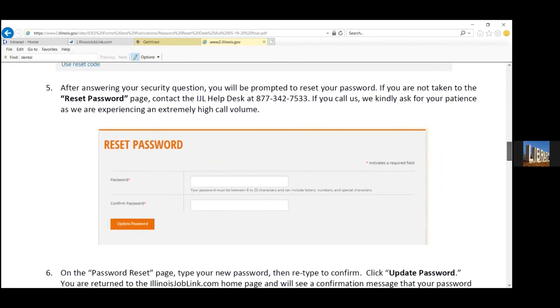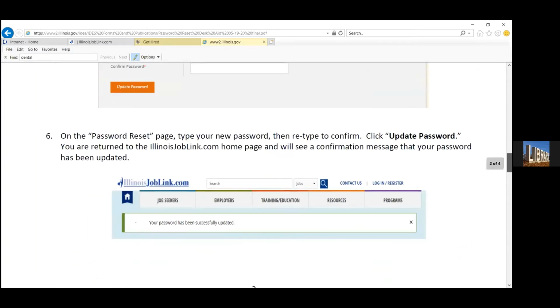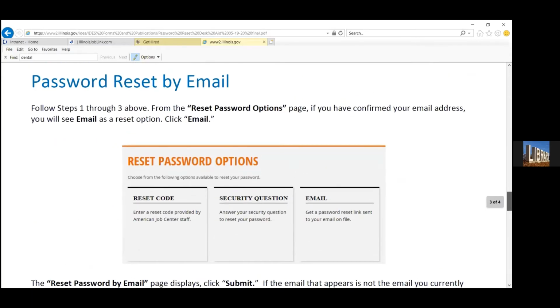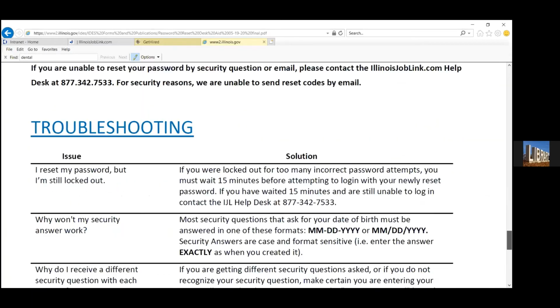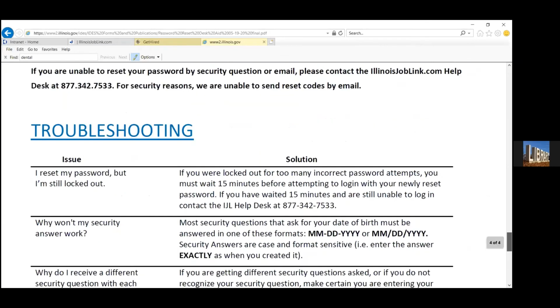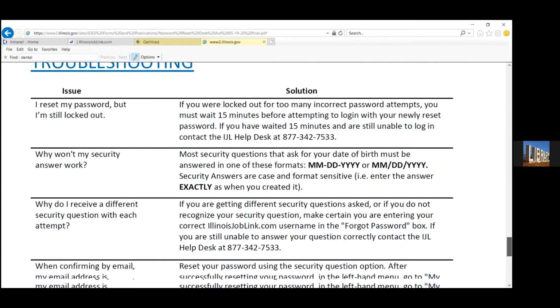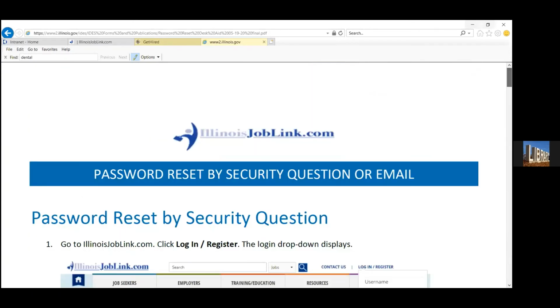The way to answer that would be in this format: month, day, year. If that doesn't work, here's the Illinoisjoblink.com help desk, 877-342-7533. They can get you a password reset code, and then you could just go in, and they'll walk you through on how to get in there. And then we also have troubleshooting. If you can't reset your password or you're locked out, it'll give you some information on that.